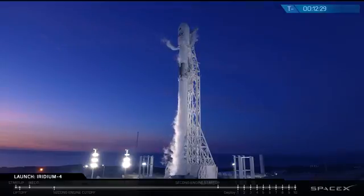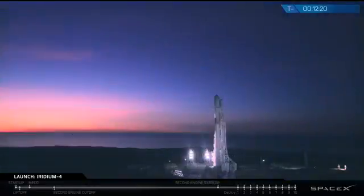On the launch pad, you can see the two-stage Falcon 9 vehicle. It stands just over 70 meters tall. That's taller than a 20-story building. It's in the darkness just after sunset. Now, the first stage provides the initial force to get out of the majority of the Earth's atmosphere.